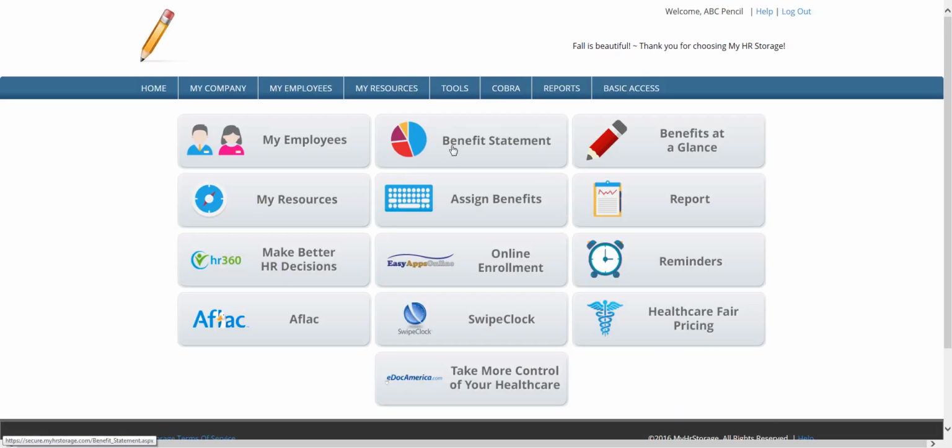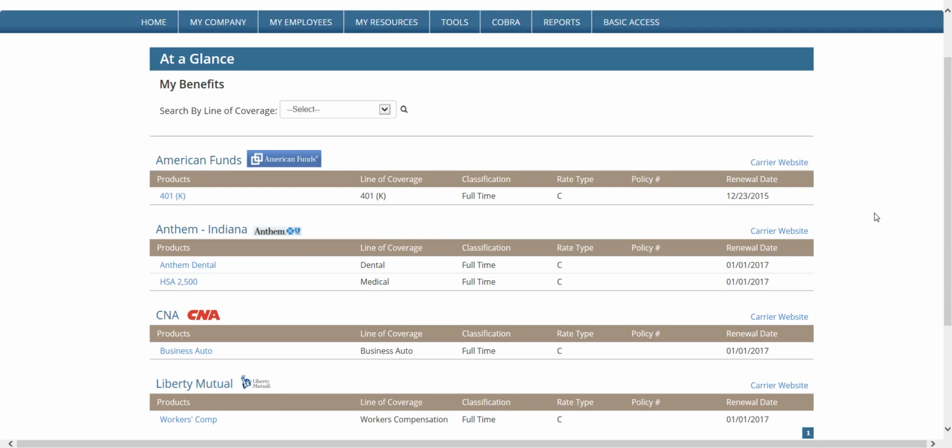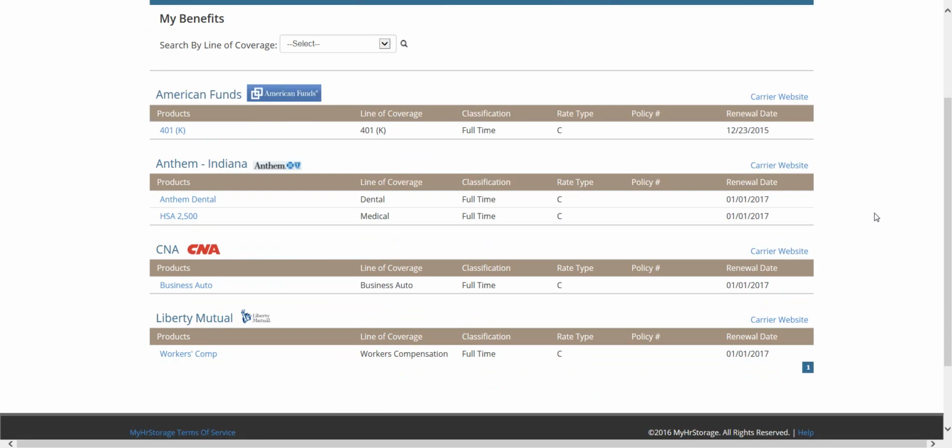You can create benefit statements on the fly. You can review all of your benefits at a glance. Important to note that not only can this be benefits, but it could also be property and casualty dec pages or financial service product information, which is great for our P&C agents out there that are looking for a solution that many of their software solutions that are available on the P&C side can't even accommodate.